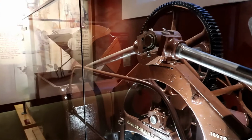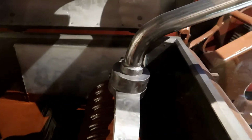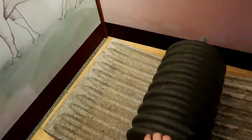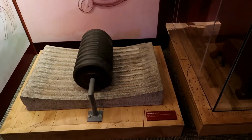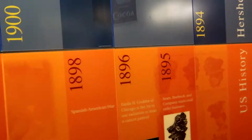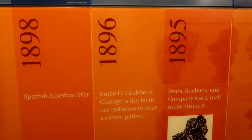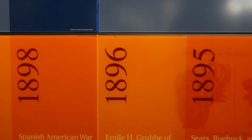That is so cool. Can you imagine being in a factory with a whole bunch of these things? Wow. And here's one of those things. What's that feel like? Oh my gosh, that is so heavy. It's the granite roller and vase. Okay, I am absolutely floored. I had no idea that the first use of radiation to treat cancer was in 1896.